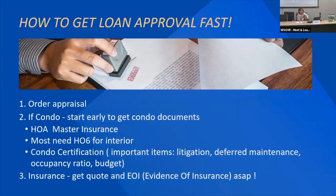How to get a loan approval fast? A lot of sellers want 21 days. I get calls like that all the time. Can you close in 21 days? Or 30 days is the maximum they want to deal with, unless the seller can move out. So closing fast and approval fast is very important. You can get approved fast and close later. The thing we do right away is order the appraisal. Okay, you've got to know what value it's going to come in at.